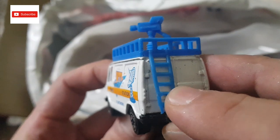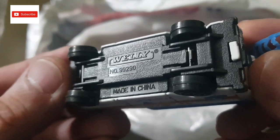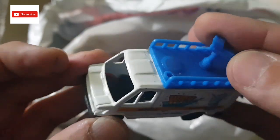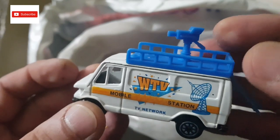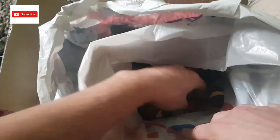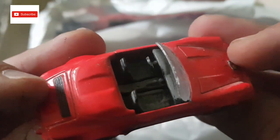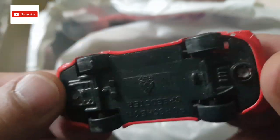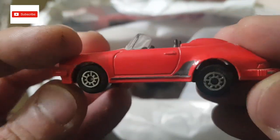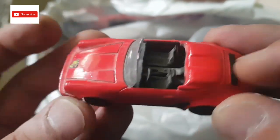This feels heavier. I think it was a Mercedes Welly TV lorry. Yeah, it's with the camera up here. But the front is missing, the front grille. Another Porsche. And this has got the windscreen. MC Toys. This one looks nice. I kind of like this.